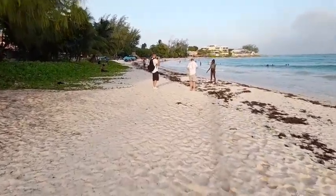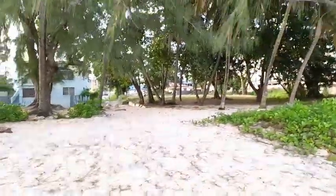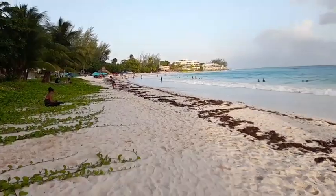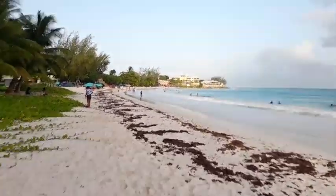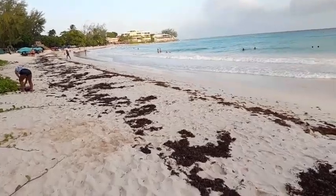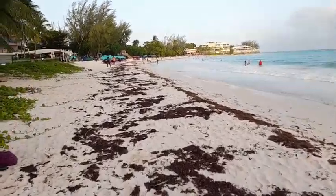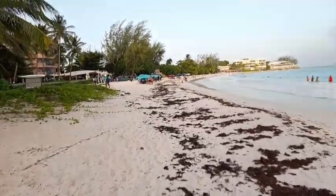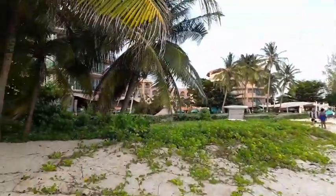Heading in a southern direction, this is Aqua Beach now. See, of course, the Bubba Sports Bar restaurant over here. Aqua Beach at Rockley. Rocky Beach, or Aqua Beach. See the Aqua Beach Hotel over here.